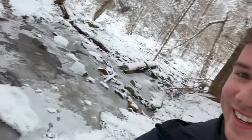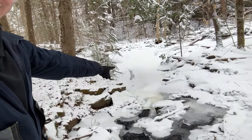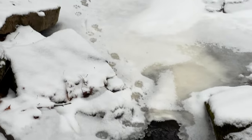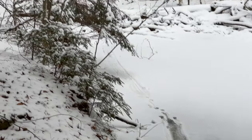Another nice woodland creek. This one's cool because there's an otter slide. This otter was following the creek. Otters spend a lot more time on land once things freeze over and winter comes. That's super cool. You can see his paw prints here. And then belly slide. Some more paw prints. Another belly slide.